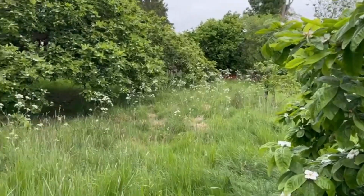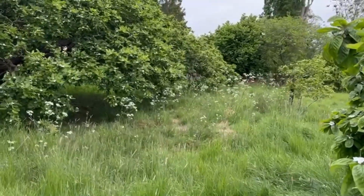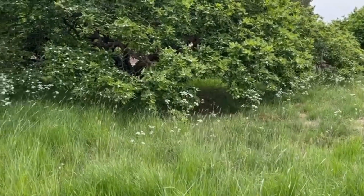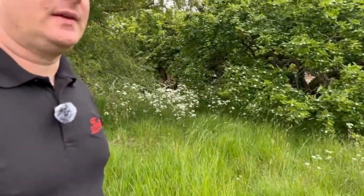Now, just looking around, it's quite wild. Yes. Something that Wilkins are quite keen on is encouraging wildlife back into the farm, aren't you? Absolutely. It's very good for insects. It's good for us as well, because we save time and energy. We don't have to keep cutting it, so we'll cut it ready for the harvest. But it's actually beneficial to leave these areas.